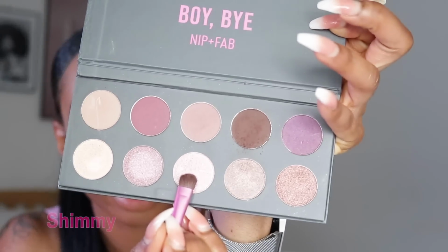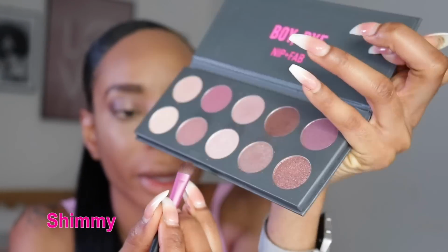Next, I'm gonna go into this shimmery pink color here, and I'm gonna put that in the inner eyelid. And I'm also gonna bring it down below the eyes as well.